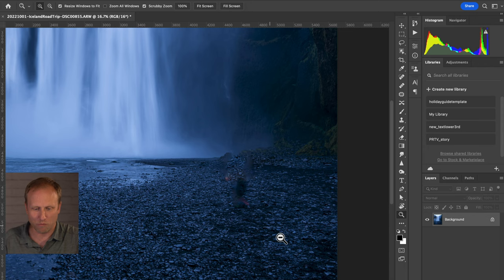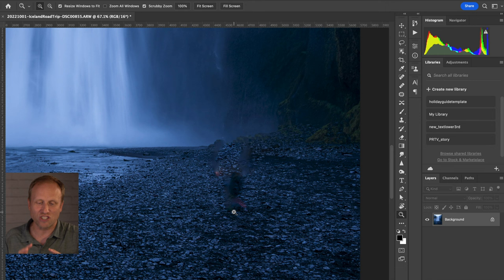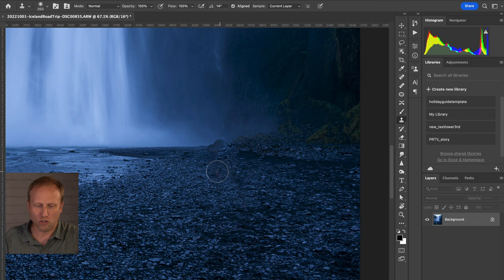So again, these features are getting there, but not quite as good as if you took the time, maybe with a clone stamp tool, to sample over here and then paint in a little bit, sample over here, paint in a little bit. See, that's the key. Do little bits at a time, and maybe over here, and just kind of match that up a little bit more.